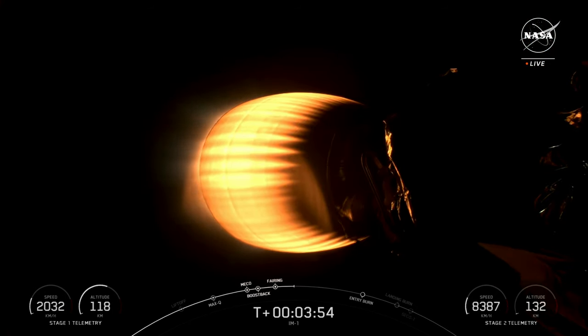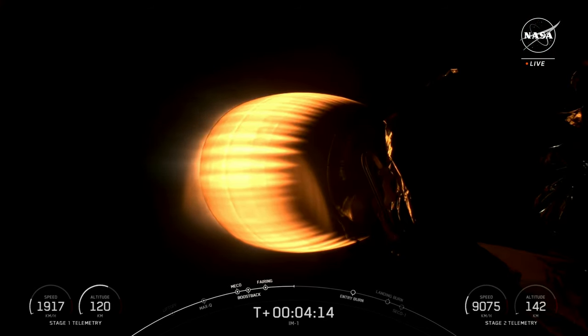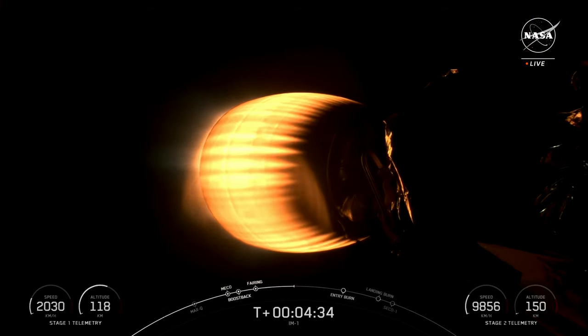And in about 3 minutes, there will be a couple more burns on our first stage to prepare for landing at Landing Zone 1 at Cape Canaveral. Again, we've completed the boost back burn on the first stage. That's the first burn of three. The next burns coming up will be the entry burn and then the landing burn for the first stage vehicle. Now we are at T plus 4 minutes and 17 seconds into today's mission. IM-1 is SpaceX's 14th launch this year, and the lunar lander on board could be the first U.S. moon landing since the Apollo program ended more than 50 years ago.